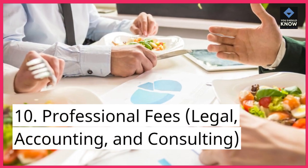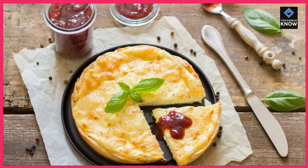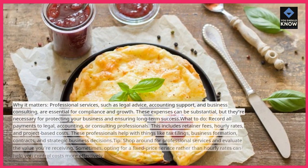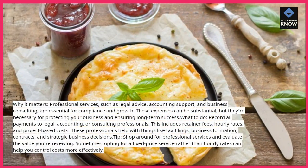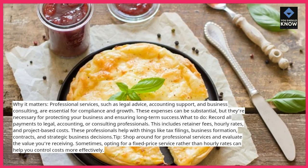10. Professional fees, legal, accounting, and consulting. Why it matters. Professional services, such as legal advice, accounting support, and business consulting, are essential for compliance and growth. These expenses can be substantial, but they're necessary for protecting your business and ensuring long-term success.